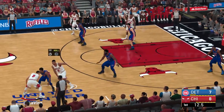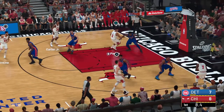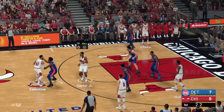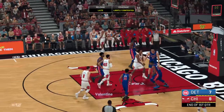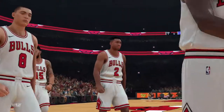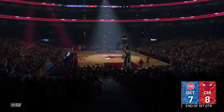Levine against Smith. Right side, Levine. The pass to Valentine. Up in time. That's the end of the first quarter and not much scoring. It remains close. Bulls lead by 1. After this break, we'll be back with the start of the second quarter on 2K Sports.